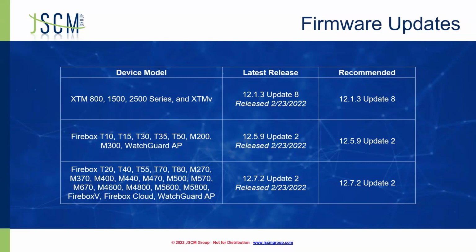So for our XTM devices, we have 12.13 Update 8. For our smaller T series or older M series, we have 12.5.9 Update 2. And for our newer T series, M series, or larger devices, we have 12.7.2 Update 2. Now, prior to this morning, we had 12.13 Update 7, 12.5.9 Update 1, and 12.7.2 Update 1. We are strongly recommending the new updates released today.